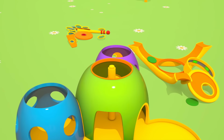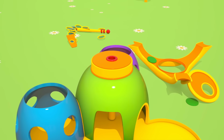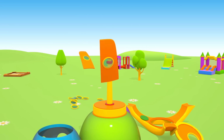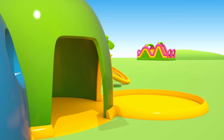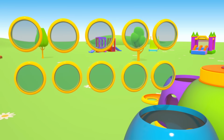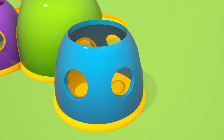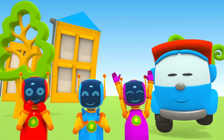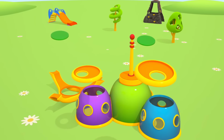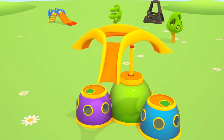A long yellow column. This is an orange platform that goes up and down. This yellow spire completes the structure. These are doors. Windows. Many windows to make the house light. The robots like it. The roofs of the wings. Three yellow slides to ride from the roof of the central building to the wings.